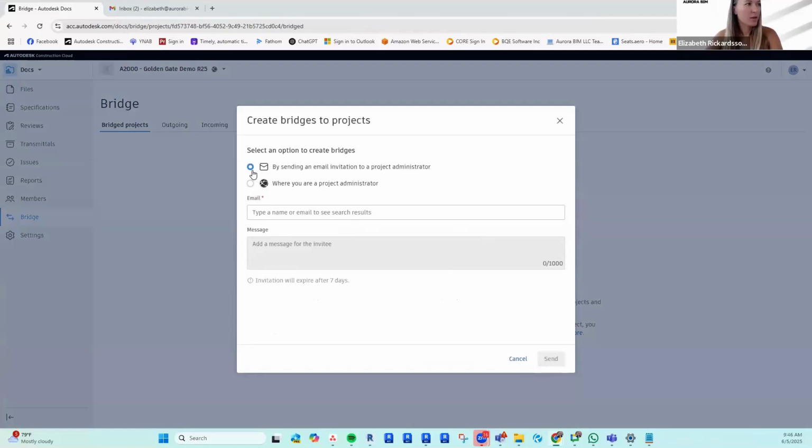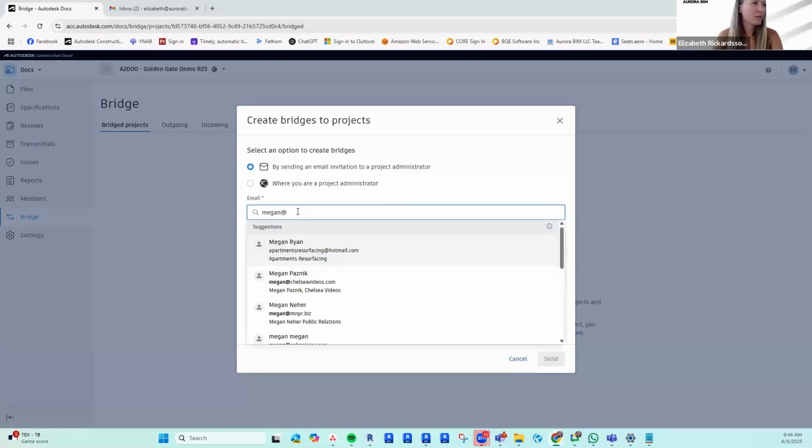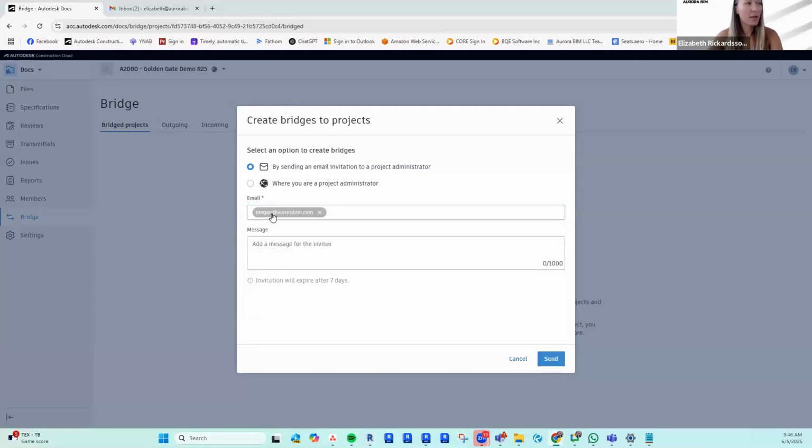I can choose here an option to create bridges by sending an email to the project administrator, or if it's a project I'm currently the project administrator for. But in this case, I'm going to send it to the structural engineer, Megan. So I am not her admin, so I will type her address in here. And I will invite Megan. She's not in my hub currently, that's why she didn't show up in any kind of list. And then I would say a nice message: Hello, I would like to bridge Golden Gate with you. Thanks. And then we're going to go ahead and send that over.